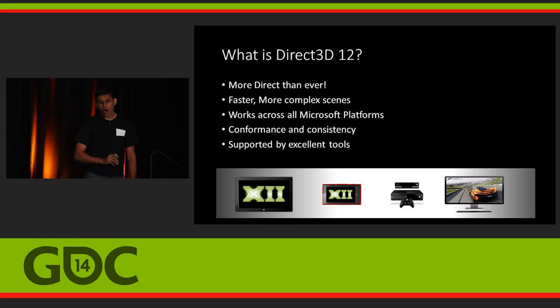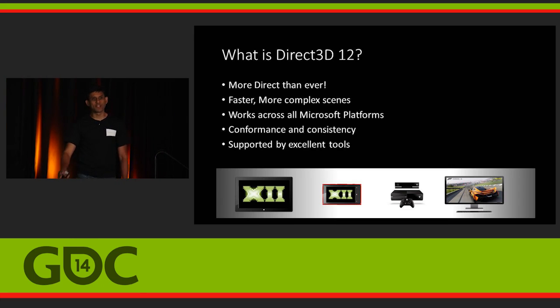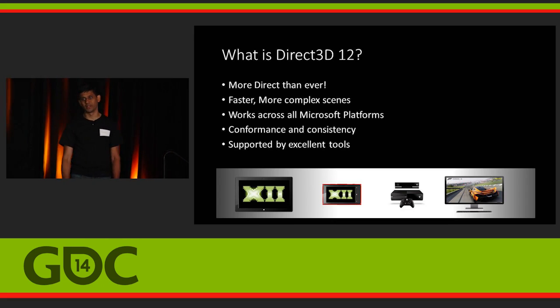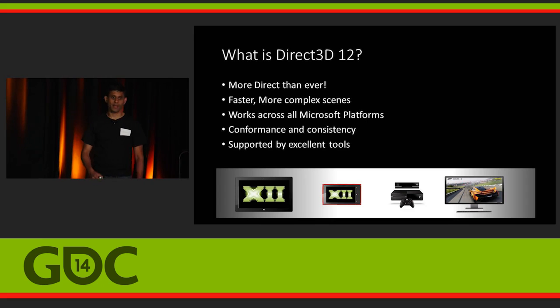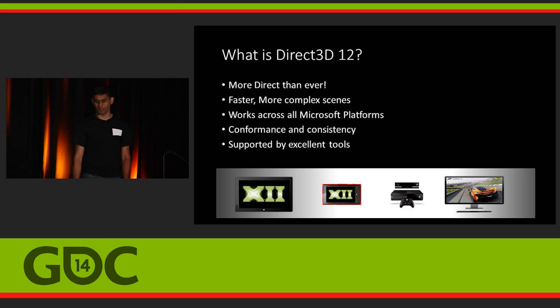Direct 3D has always been the most consistent and conforming 3D API across a large set of GPUs from many different companies. We take pride in obsessively testing and validating the API and its drivers. You should expect the same from DirectX 12. And we know an API is only as good as the tools you have to use it. And so, the day the API is available to developers, we will have great tools for it.